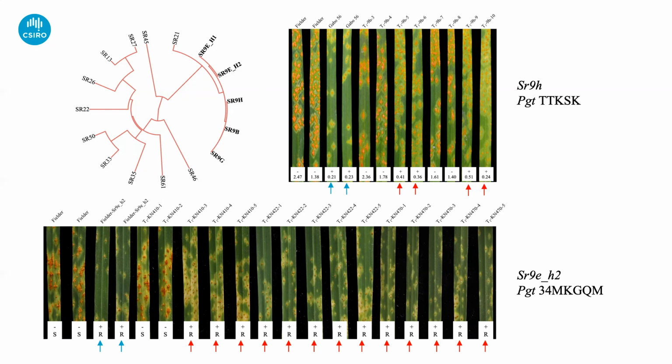So for SR9H, the wild type we're using is Gabo 56. And in the case of SR9E H2, we actually used Fielder plus SR9E H2 instead of the original source of 9E H2, Chronos, because Chronos has another SR gene, SR13.